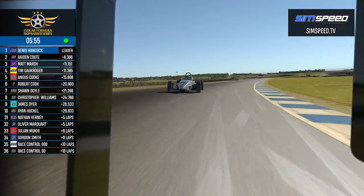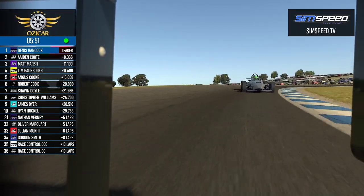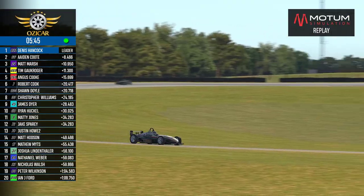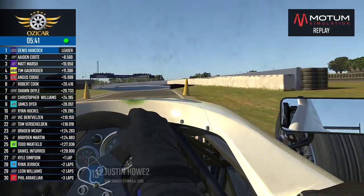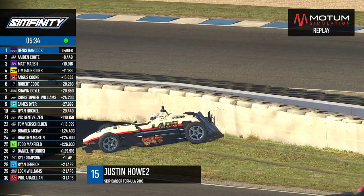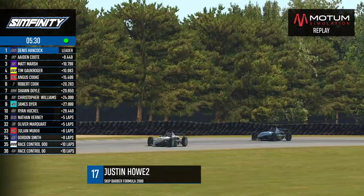Gok Roger started from the back, and Matt Marsh was not in the leading duo before the pit stop phase. So they've definitely clawed in the gap. They've just got to avoid running side by side, defending and slowing each other up. Marsh defends. Gok Roger shows no sign of attacking.